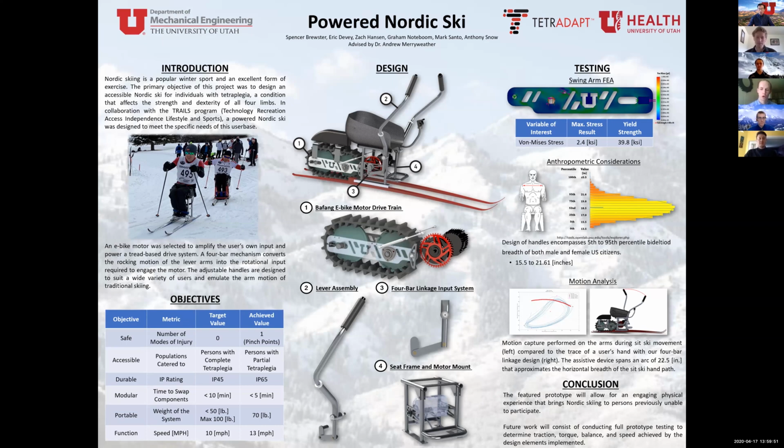To start with an overview of our project, the goal was to bring the sport of Nordic skiing to a population of users who previously, due to various circumstances, have limited mobility or strength in their upper body. This may take the form of limited bicep or tricep strength, hand dexterity, or lack of abdominal control. With those limitations, they previously haven't been able to participate fully in this sport.